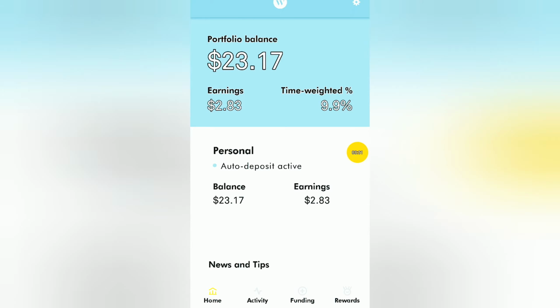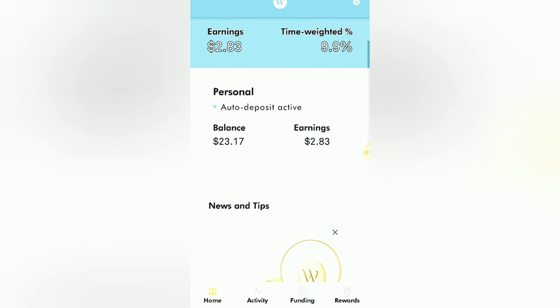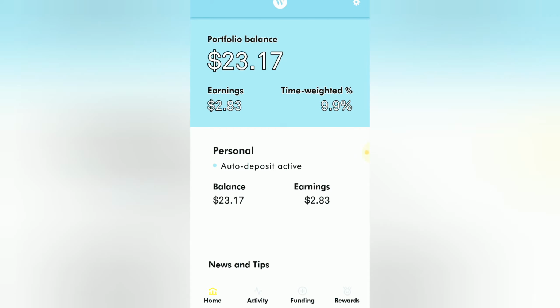Hey guys, today we're going to be talking about the app Wealthsimple. So let's get started.